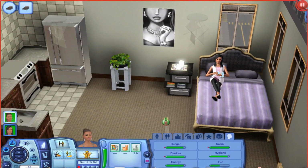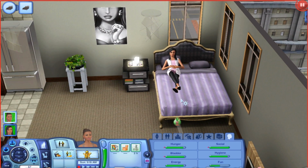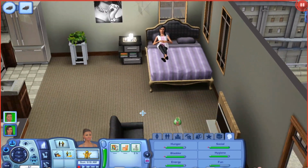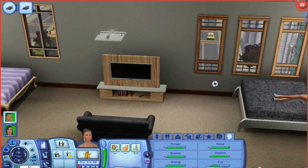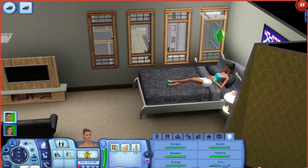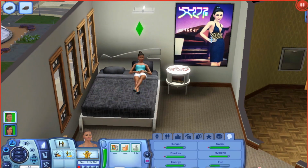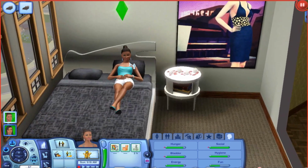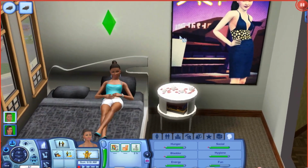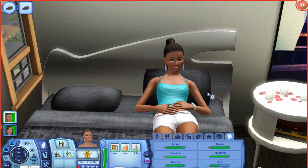And here's Layla's. Did I say it right? Yeah, Layla. This is Layla's room, which is part of the living room. We got a nice little couch with a nice little TV, because we're cool like that. This is Kia's room. You know, like IKEA, the furniture store. But yeah, this is Kia's room. Let me show you guys what they look like.